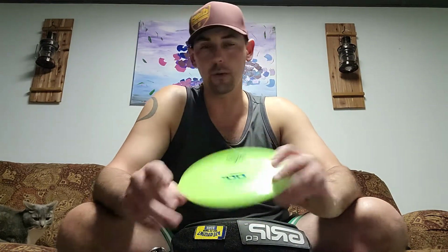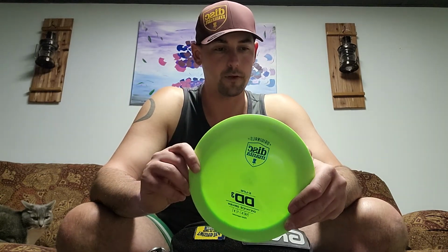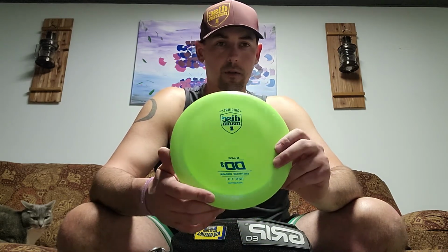So this one stays in just in case we got a little bit of extra wind on any of these courses. This one though, went down to Florida a couple weeks ago. Nate hooked me up with this one I got there. It's a 171 gram embossed DD3, and this thing absolutely bombs. I mean, from the very first throw I threw with it, this saved me a ton of strokes down there in Florida. I haven't got to play much here in Maine with it, but it bombs. So this one's definitely staying in the bag. I think this is going to end up being one of my longest flying discs in the bag.